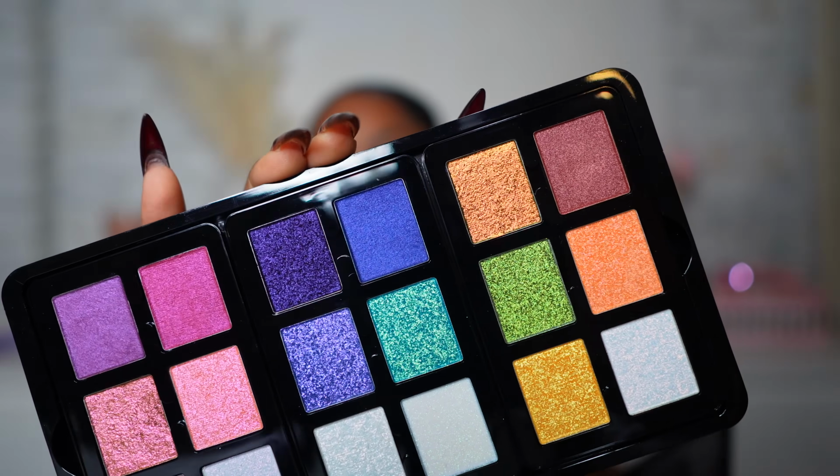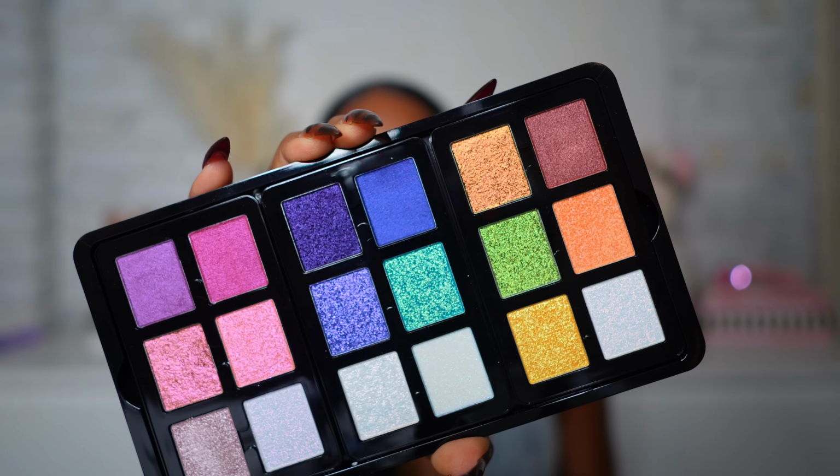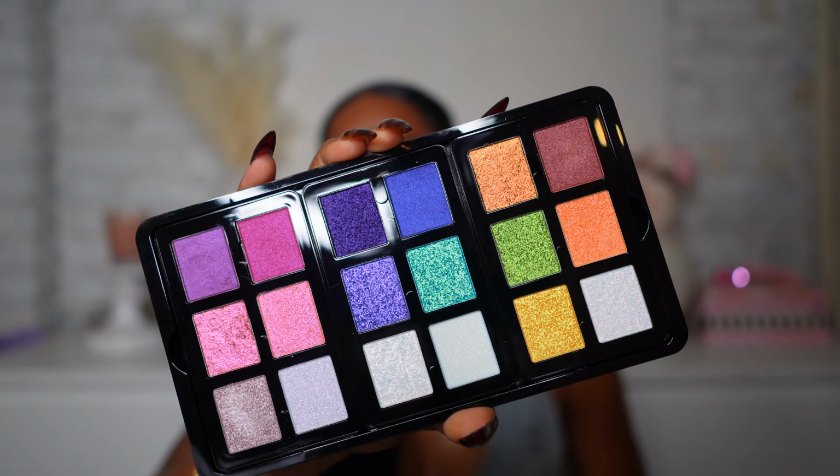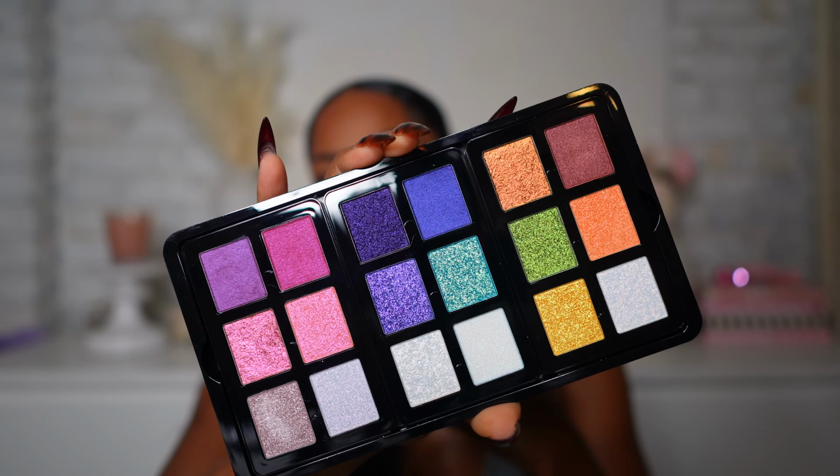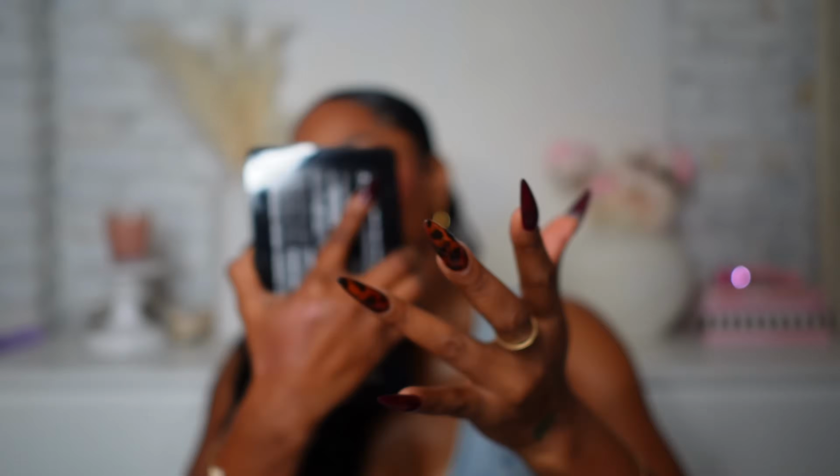This is the Bus Lightwork Volume 6. This is stunning. This is what it looks like. These you can all take out individually and use them as their own palettes, and I think this is perfect for the holidays. Ooh, I'm obsessed. Let's just swatch a couple. Oh my. Do you see this?